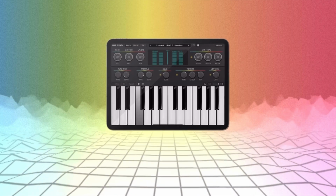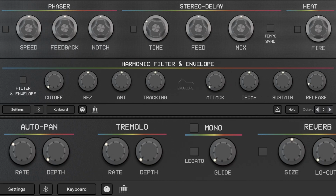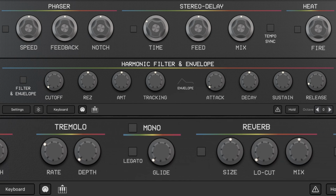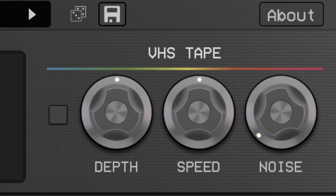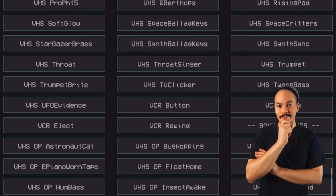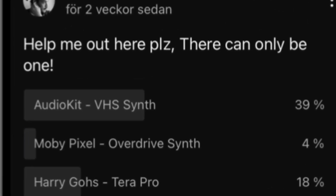I would say it's very easy for any beginners to just pick this one up and get started. It's just a rompler with a bunch of retro sounding effects in there. And I especially love this thing that adds wobbly drunkenness to the pitch of your patches. And I think that's why VHS Synth has become the number one synth from 2022.